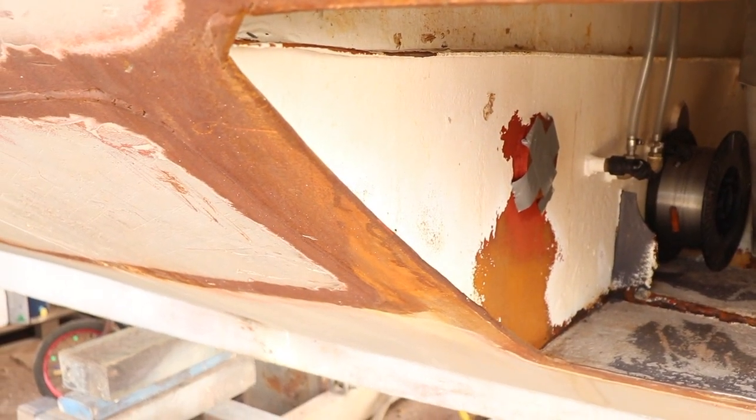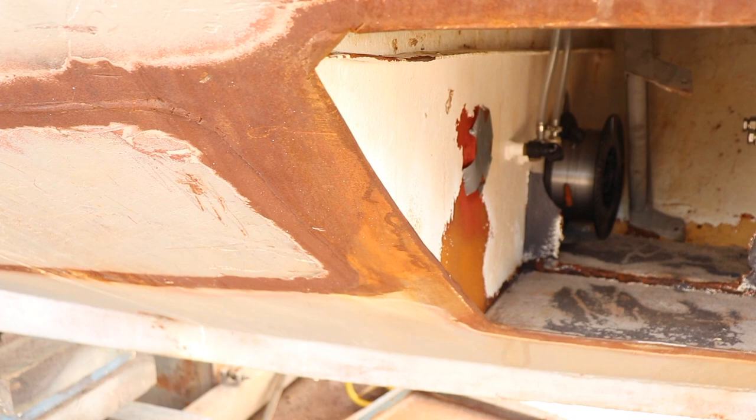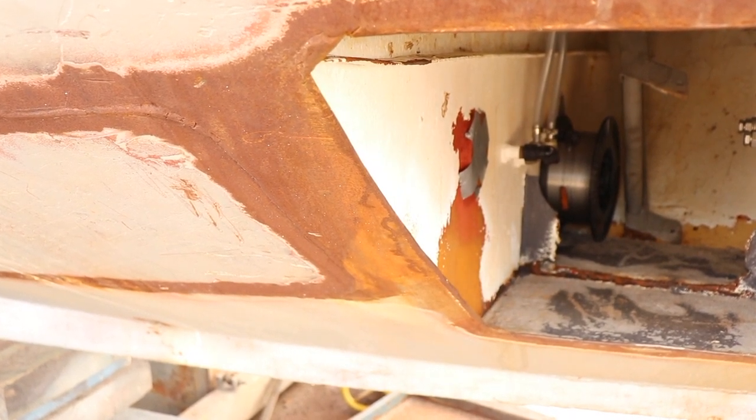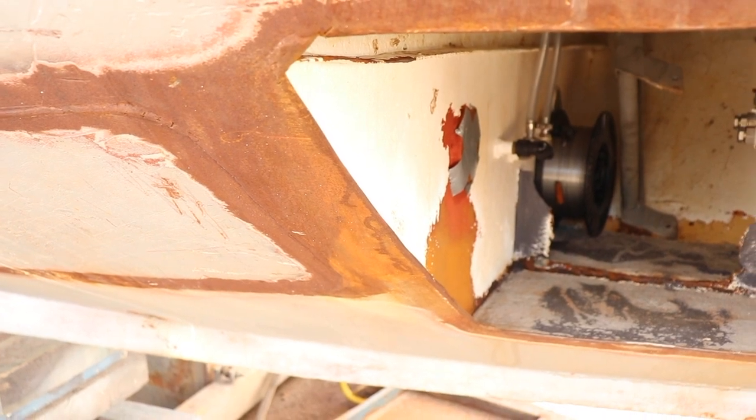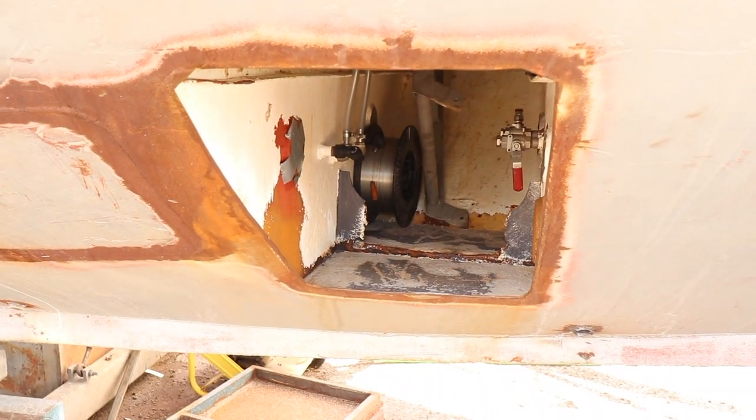The reason we have the 45 is so that we can have three welds on the whole thing. So you have a root weld in the middle and then a capping weld top and bottom on the inside and outside of the plate. Exactly the same as when we did our fuel tank hull plating.